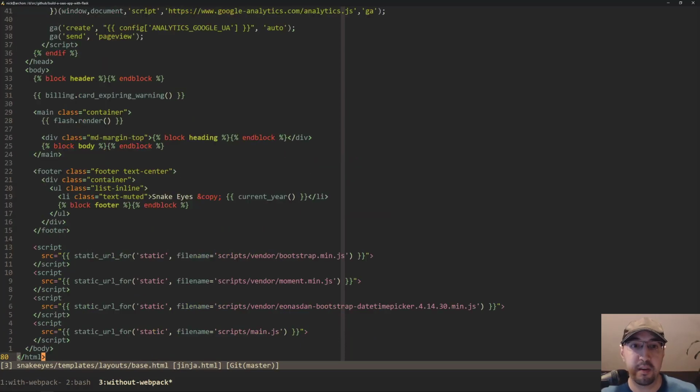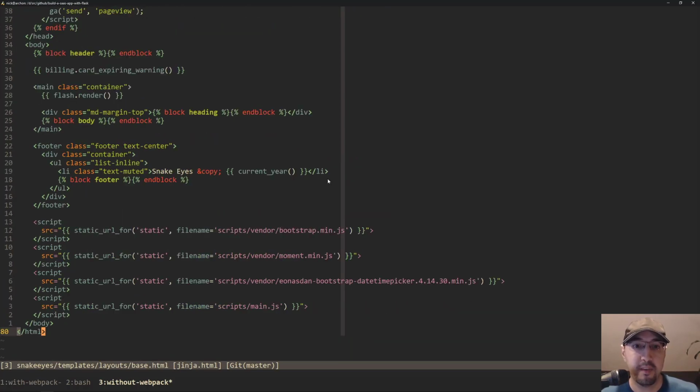And then, if I go down here at the bottom of the file, we have the same issue here with JavaScript. We have one for Bootstrap. We have another one for Moment.js, which is a way to format times. There's a JavaScript for the date picker, and there's a main JavaScript file.